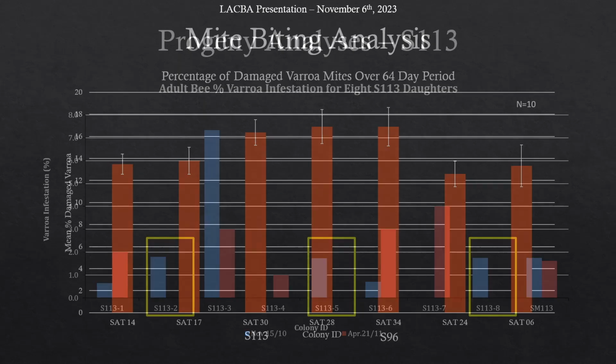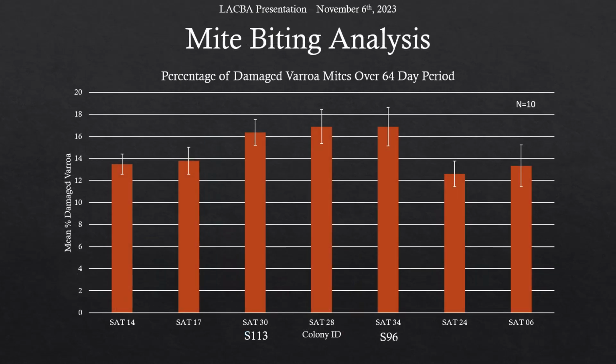I'm going to switch now into mite biting analysis, which we did several years ago, but it's so laborious we've really not done a lot of this lately. On the y-axis you see the mean percent damaged Varroa, and the x-axis is the colonies, the strains that we're testing. This requires a lot of microscope work, and we collected Varroa on sticky boards over a 64-day period and did at least 10 different samples for each colony.